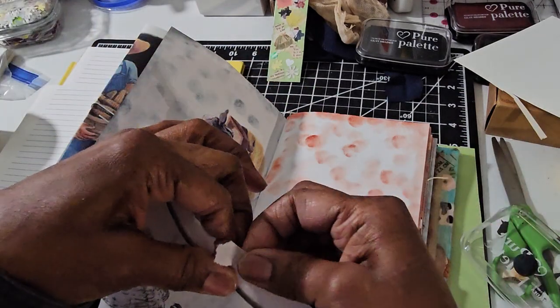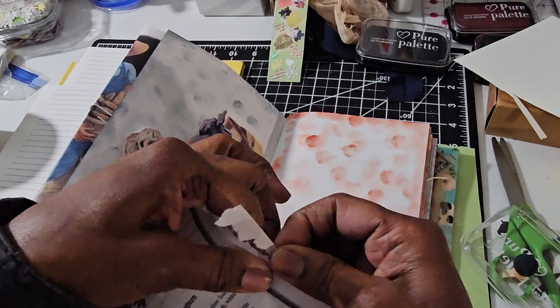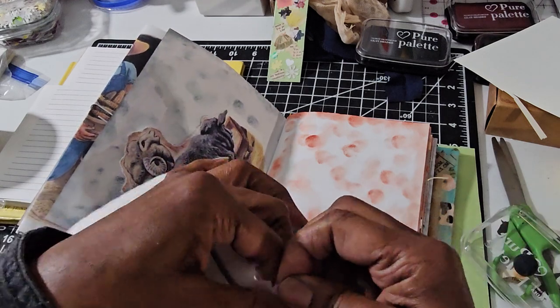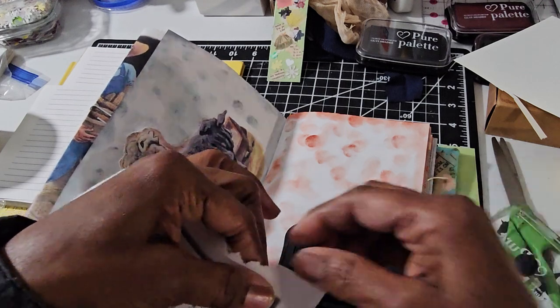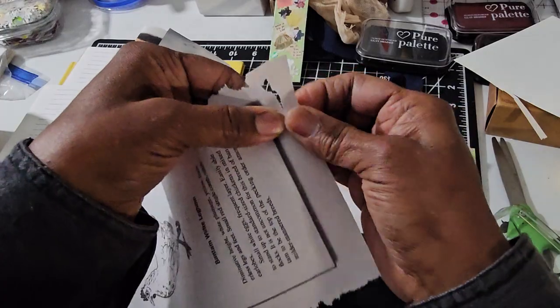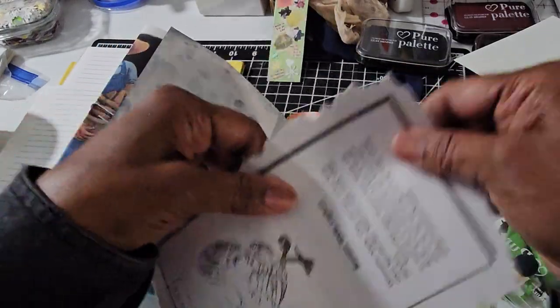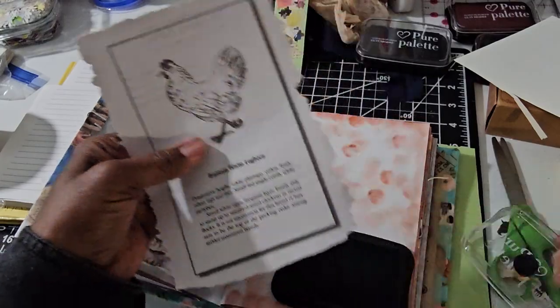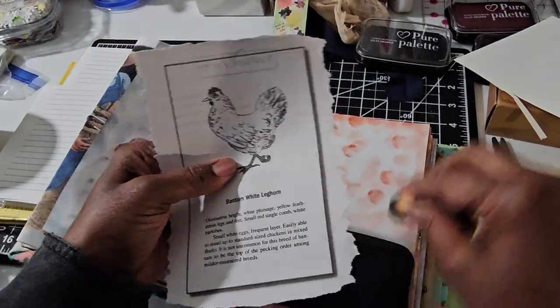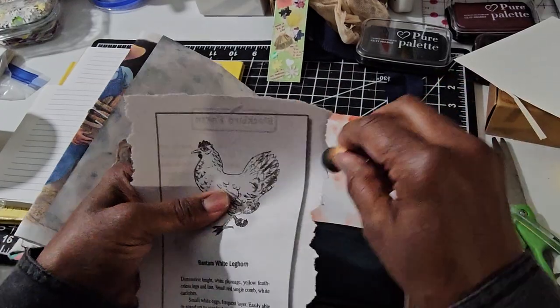It's always a challenge tearing the paper. Some people have a tear ruler that is able to make it messy like this a little bit in a uniform way. But I don't have that kind of tear ruler. Okay, so that's not too bad. We can go with that. And just put a little ink on there.